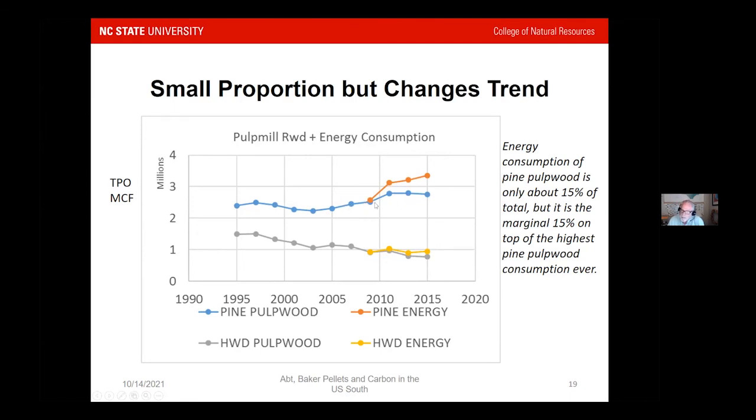So here's the pellet graph. If I put that graph, which was previously just pellets, on top of the consumption by paper mills, this is what it looks like. So it's about 15% as big as pulp mill consumption of pine pulpwood. But you might say, well, and actually the pellet companies continue to say, we're not really big enough to matter. And there was another story about paper mills can outcompete pellet mills any day, so there's not really going to be much competition.